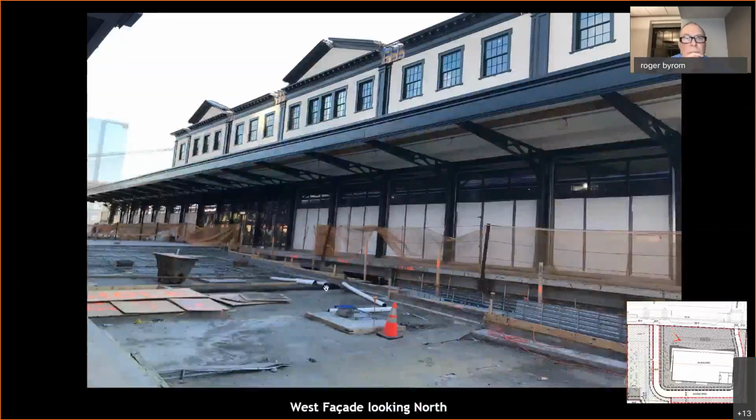There are 19 columns across the colonnade in the front. What we call the B column line, which is the first real column line of the building.